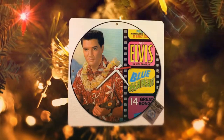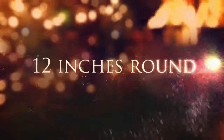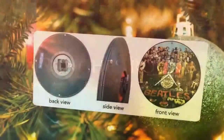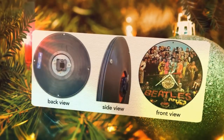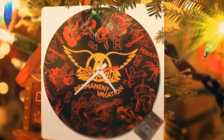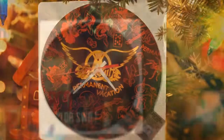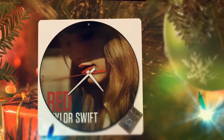The clock base is made using 7 inch 33 LP vinyl records. It has dependable quartz clock movement and custom orders are also available on their website. This is such a unique gift, and it's quite affordable. It's fun and fabulous. From the Stones to Taylor Swift to the Beatles, there's so much to choose from. Who wouldn't love these wall clocks? They're the perfect gift.